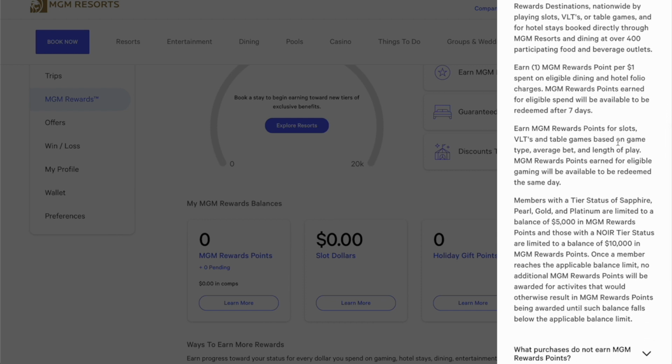Another way is exactly what I said of playing the actual table games. I know there's different table games out there. Again, playing the games just to try to earn these free rooms is probably a long-term losing strategy, so I don't recommend that. But if you're playing anyways, you might as well earn these comps and these free rooms over time.